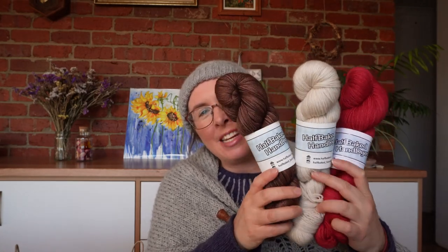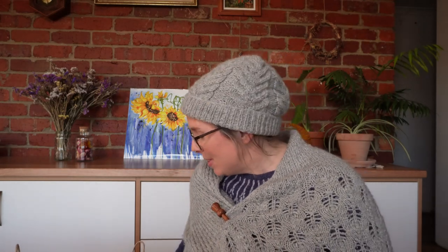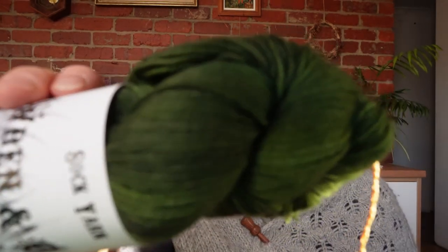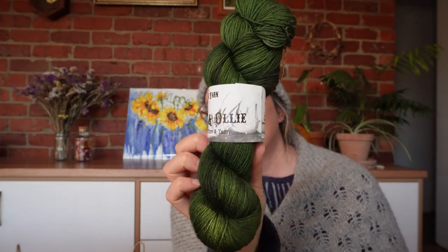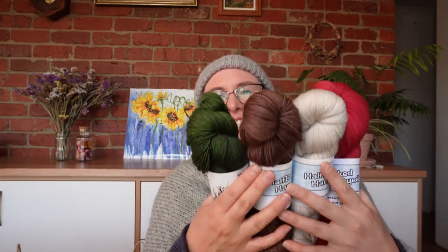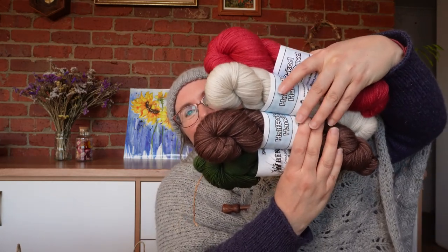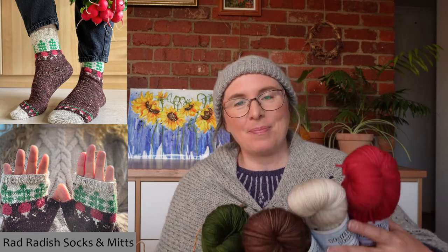And then I picked up a cream and a brown for the pattern as well. But I couldn't find a green that I wanted to go with for the radish socks and mitts. So next door at Wren and Ollie, I found this beautiful green. So very lovely. Let me try and show you the label. Wren and Ollie. So that's the most beautiful green for the leaves of the radishes. So here we are. That is for socks and mitts in the radish pattern. I will put a picture of the pattern that I want to use up on the screen.